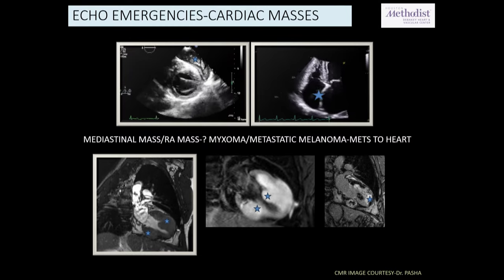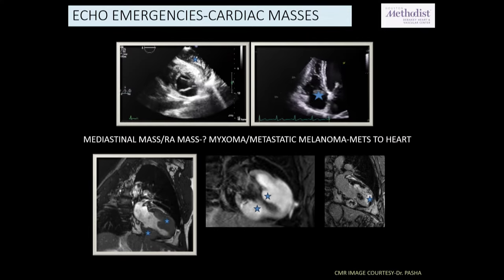And this one is actually multiple. The echo recognized only one of them, but cardiac MRI nailed it, saying it's multiple cardiac mets of metastatic melanoma. Right, guys?